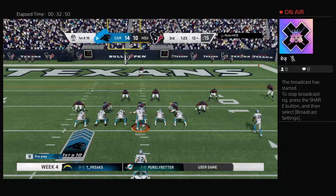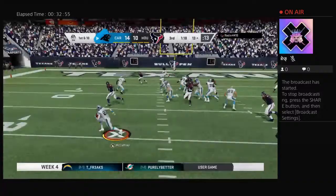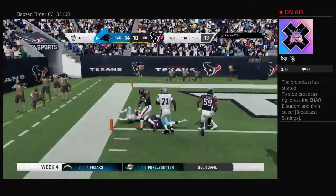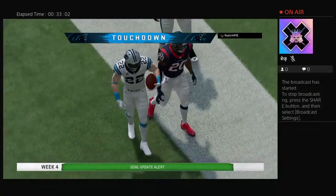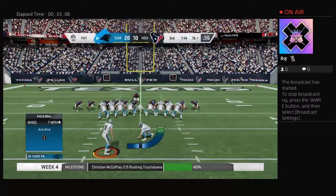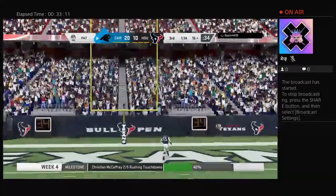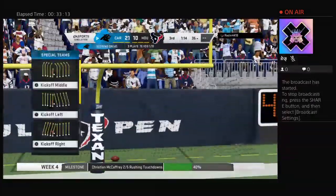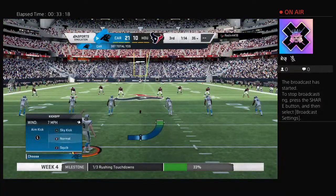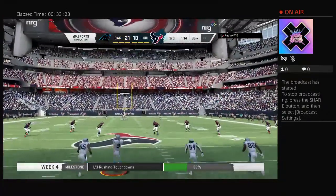So how about this for field position after the big play? Inside the 15 now as they come up on 1st and 10. This is McCaffrey. And he'll take this into the end zone. Touchdown, Carolina. Christian McCaffrey, his 2nd touchdown on the season. And the Panthers, they widen their lead. Extra point try good by Gano. And that makes it a 21-10 game. Gano now following the touchdown here to kick it away.